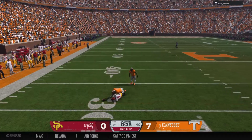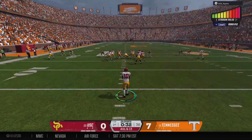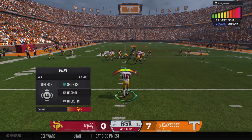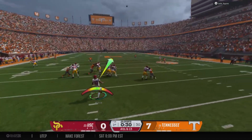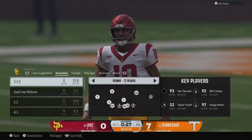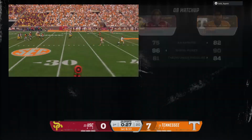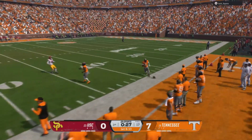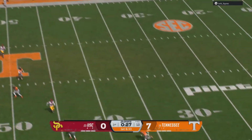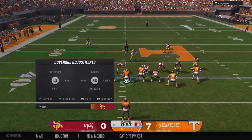Shoots it to the left. Can't make the connection on 3rd down thanks to that tough, hard-nosed pass defense, and now it's 4th down. And the Trojans will try to pin them back with the punt. This will be their first punt of the afternoon. It'll bounce out of bounds, and they'll spot it at the 40. Start this drive and snap it from the 40.